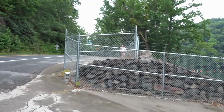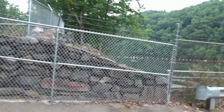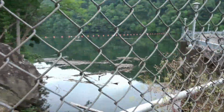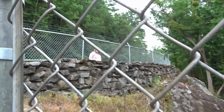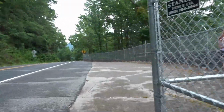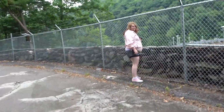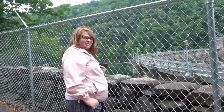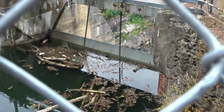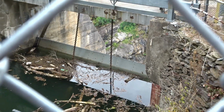She's up there taking pictures. Wow, this is crazy. Yeah. The water's not high enough for it. Oh, is that why it's not flowing over? Let's go up to the better view. Oh, okay, so it's like just a little bit below. That's why it's not flowing over.